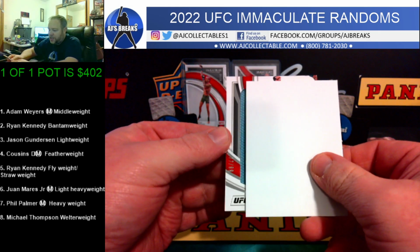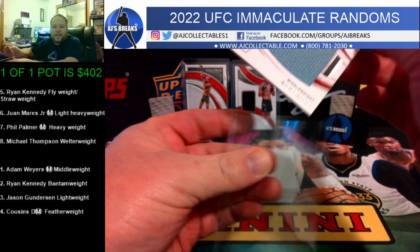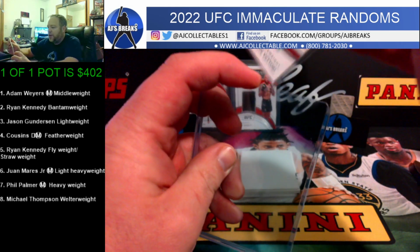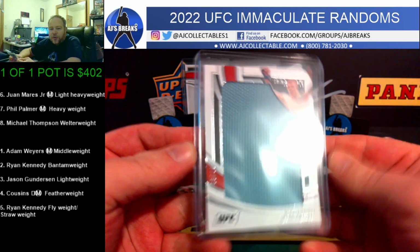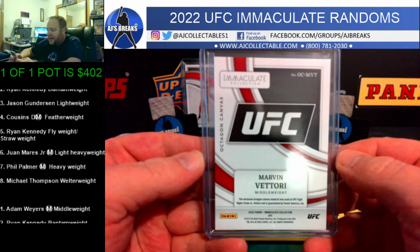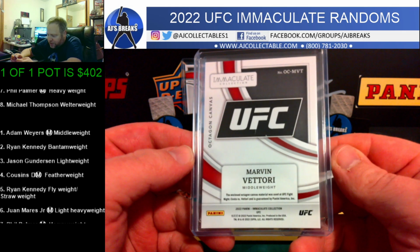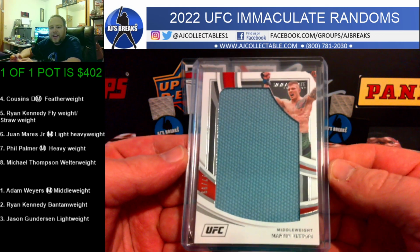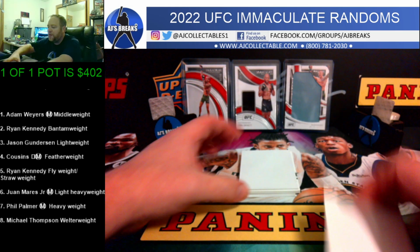Should be one more patch. It's numbered to 99. Middleweight Marvin Vettori. He's got the middleweight, Adam W, spot 1. Jumbo relic. It's pretty cool. Middleweight Marvin Vettori, numbered to 99, 77 of 99. Octagon canvas. That's pretty cool. That was used at UFC Fight Night Costa versus Vettori. That's pretty cool that they give you that kind of description in there. Not too bad, not too bad. At least we're spreading them out so far.